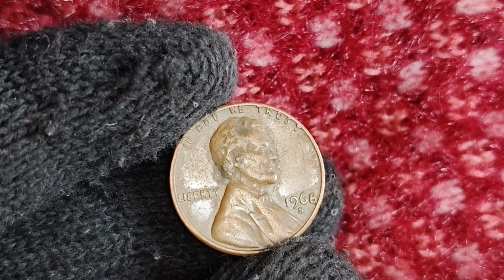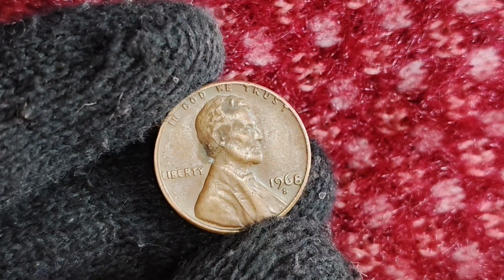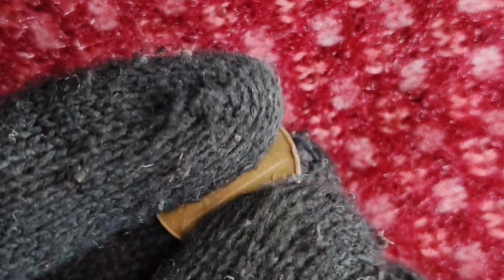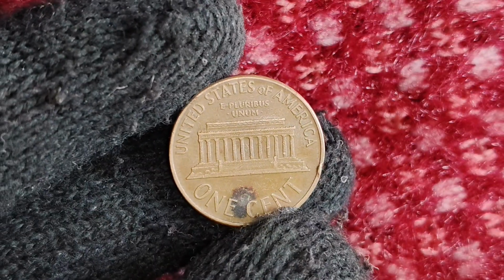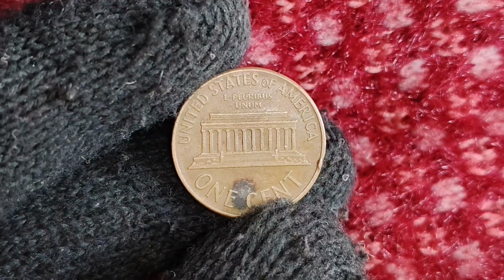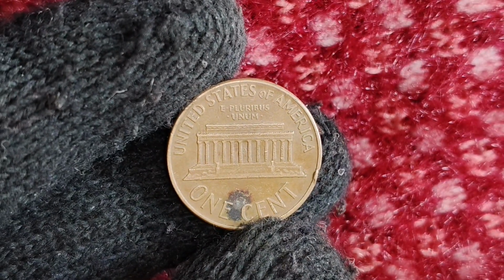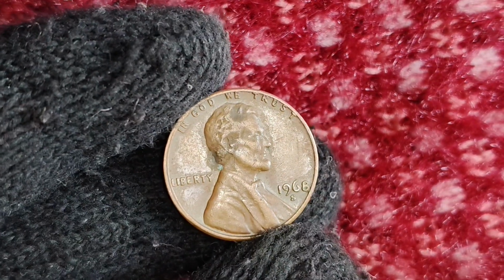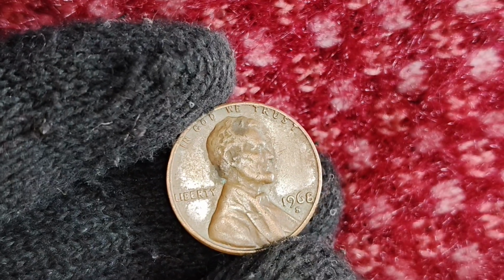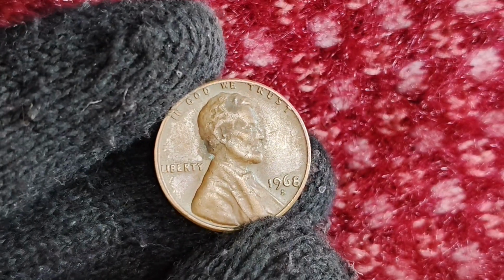So let's get into the details, uncovering what makes this penny so valuable and how you can tell if you have one. First, let's talk about the history of the 1968 Lincoln penny. The Lincoln cent, of course, has been one of the most iconic coins in U.S. history, first minted in 1909 to honor President Abraham Lincoln. Over the years, Lincoln pennies have been produced in various mint locations across the United States, including Philadelphia, Denver, and San Francisco. The 1968 penny was minted at the San Francisco Mint, hence the S mint mark.